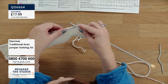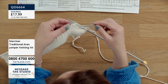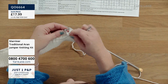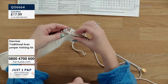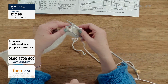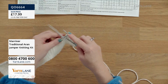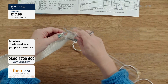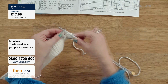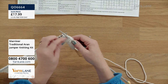Now we've got a cable 4 forward. So you get your little cable needle and slip 2 of your stitches onto the cable needle, and you place that at the front. If it's got an F, you place it at the front. If it's got a B, you place it at the back. So this one's got an F. You're then going to knit the next 2 stitches, and then you knit the 2 stitches off your cable needle, and this is going to create the first twist of your cable.